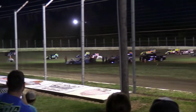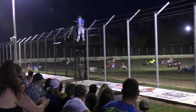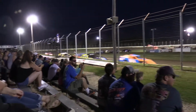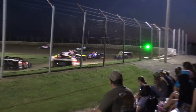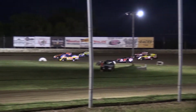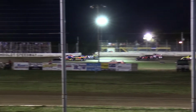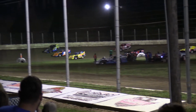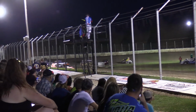Two racing for that second place spot there. Speedway on attack from the inside as Gemmill pushes up the banking. Four battle there for the fourth place spot, three wide, working off the turn.